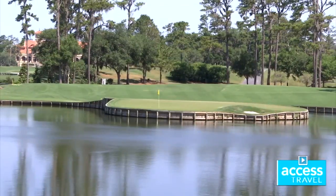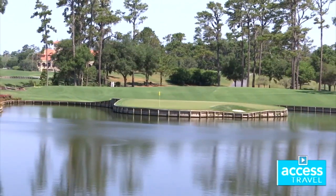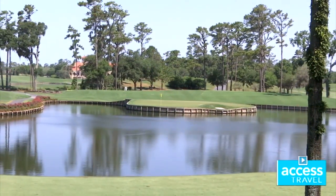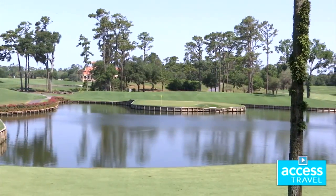We get people from all over the world that come. Some have bucket lists where they want to play here. Jones is talking about TPC Sawgrass and its famous stadium course, home to the Players' Championship golf tournament. We are open to the public, and we're very proud of that.